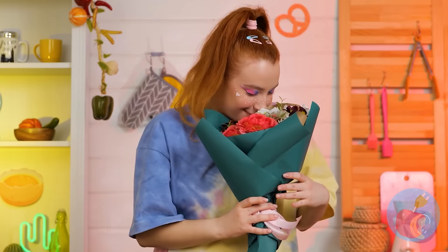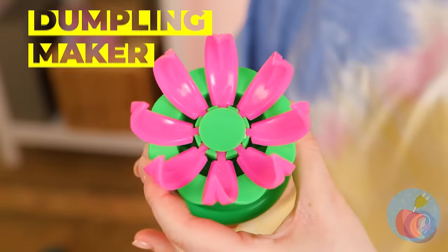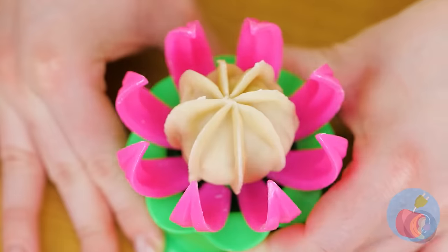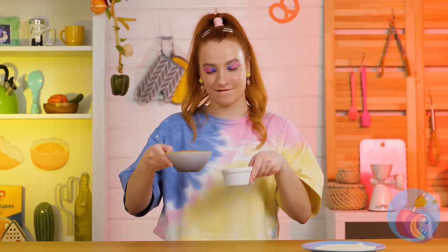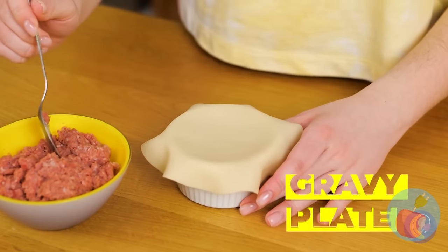There's a special treat inside this bouquet, a dumpling maker. Wontons, here we come. Just add the sheet and the meat. Make a bunch, and it's time to cook them up. But let's try another way, with this gravy plate.